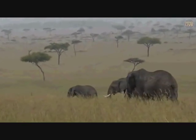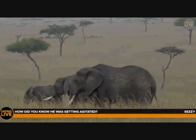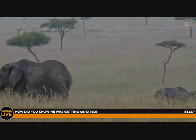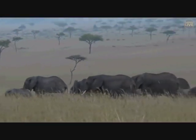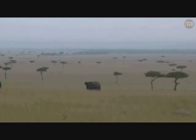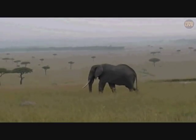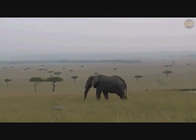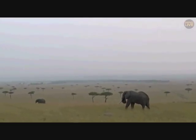Now, Fezzi, you're asking how I knew that he was getting agitated. Well, just before you came to us on screen, he dropped every little blade of grass that he was busy with, and he concentrated totally on us, and he started to walk with a lot of intent towards the vehicle. And that's normally the sign with elephants that they have taken notice of you and they're coming over to say hello.